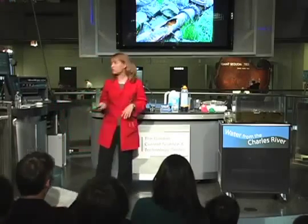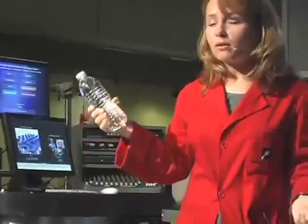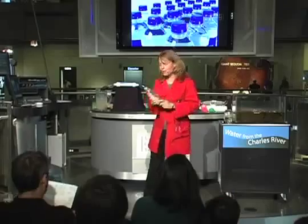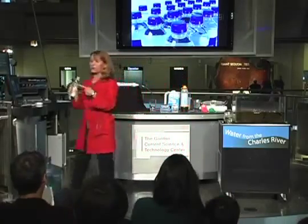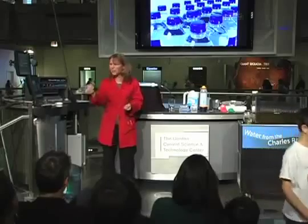Well, the easiest thing we can do is to cart in bottled water. It's convenient, it's portable. I can have clean, safe drinking water just about anywhere. The problem, though, is aside from the fact that the production, transportation, and disposal of these bottles is an environmental nightmare in and of itself, water's really heavy.